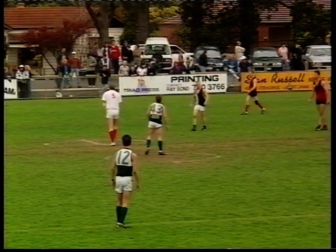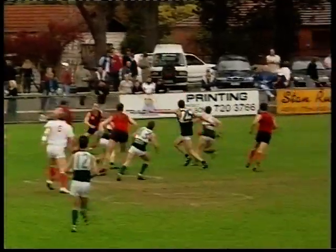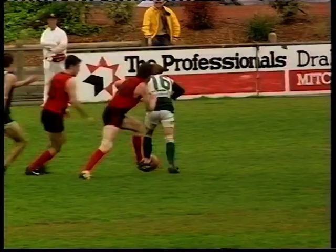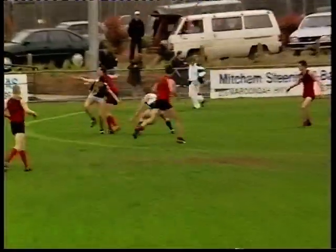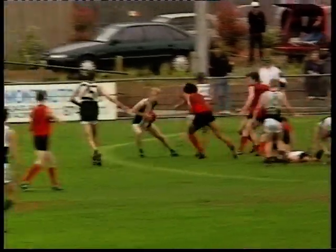Still a fair way behind Knox though. They're 16, 11, 107. Back in the centre of the ground now. Umpires bounce the ball. Let's just have a look what the state of play is. Picked up there by Pogziba. His kick around the corner just goes to the top of the 45-metre arc.